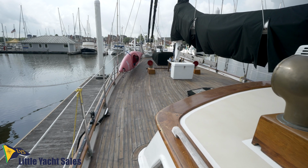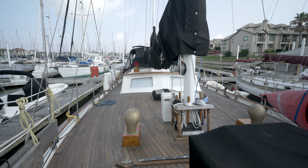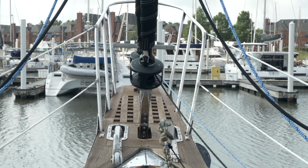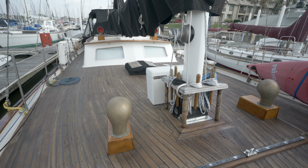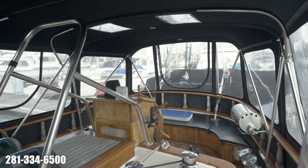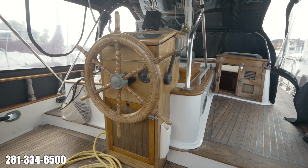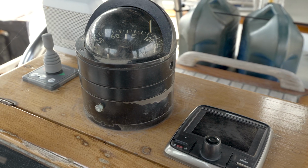The boat has a spacious and wide foredeck as well as tall double lifelines, making movement easy and safe. The cockpit is fully enclosed, protecting you from the elements, and the custom cushions fit perfectly. The boat features Raymarine electronics throughout and has a bow thruster, which is tremendously useful for a boat this size.